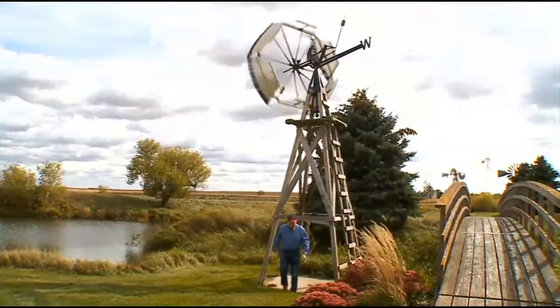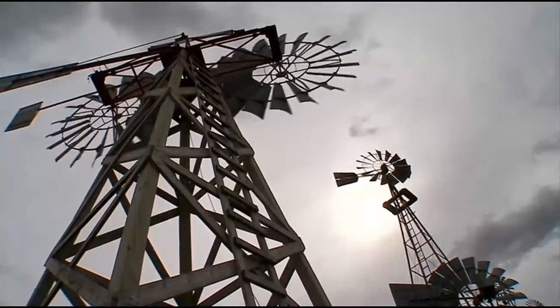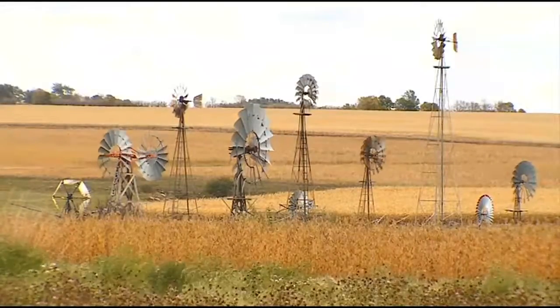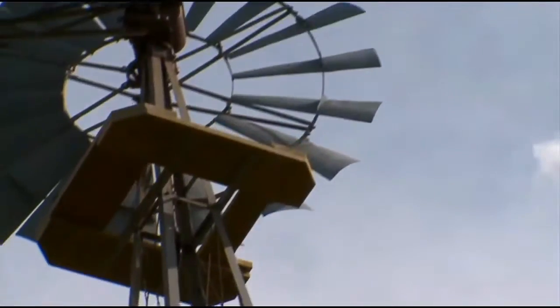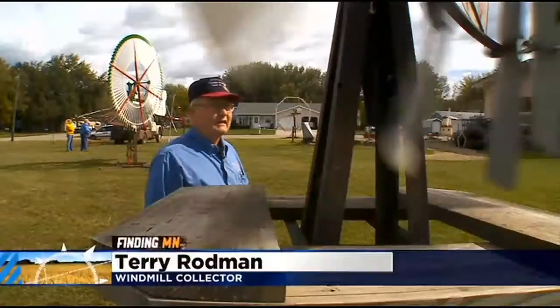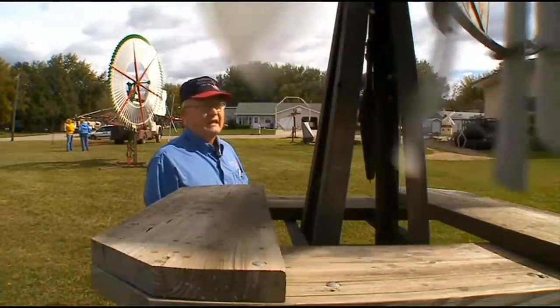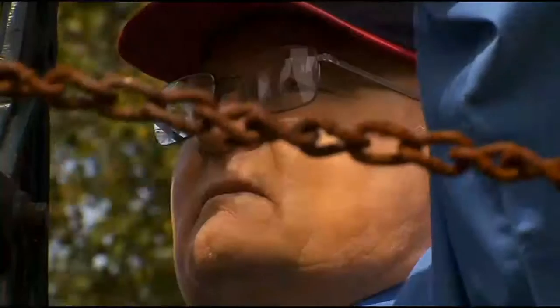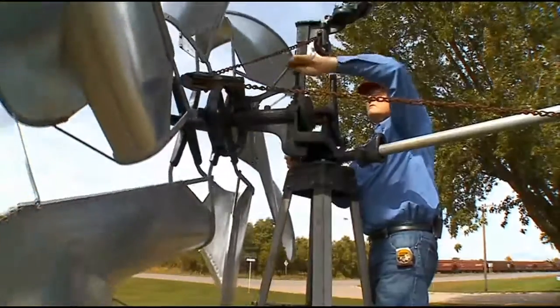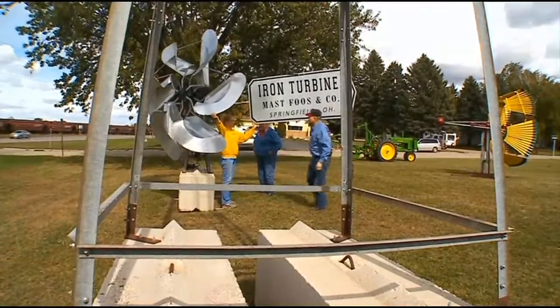On his 10 acres near Jasper, Minnesota, Rodman now has a towering steel garden, a creekside field in perpetual motion. And now we got 35 some up, and then about another 50 in the grass to be put up sometime. I got so many windmills to put up and do that I don't figure I got time to die even. Rodman is a retired welding shop owner, now working to keep these countryside icons out of the scrap heap.